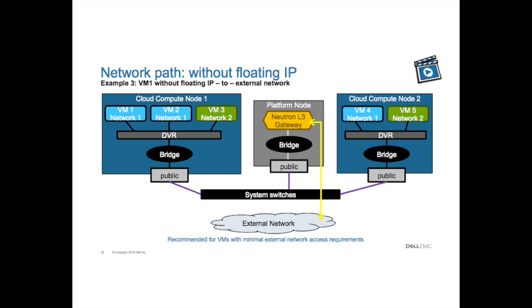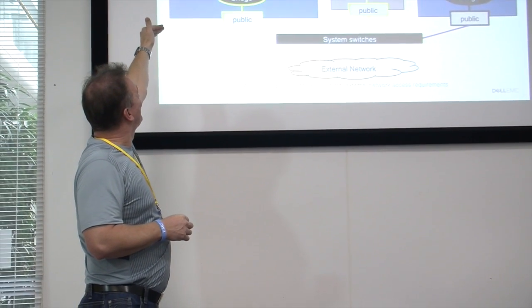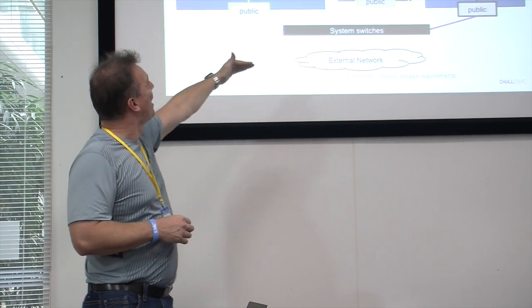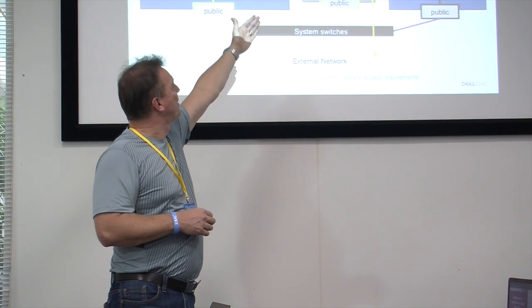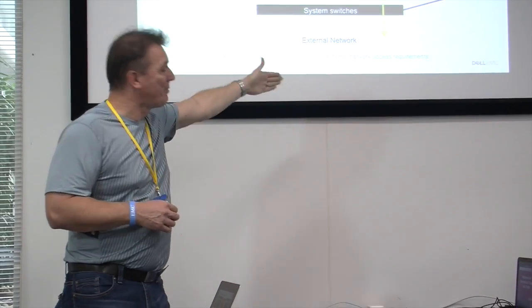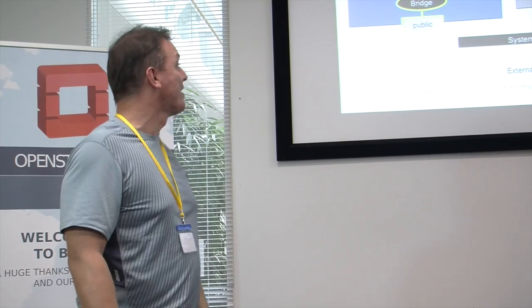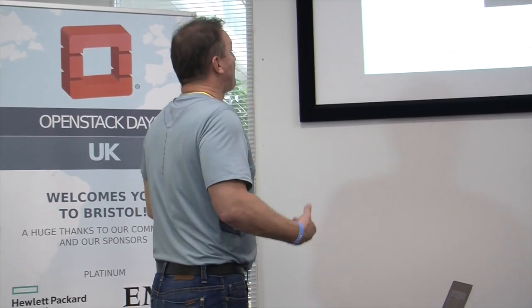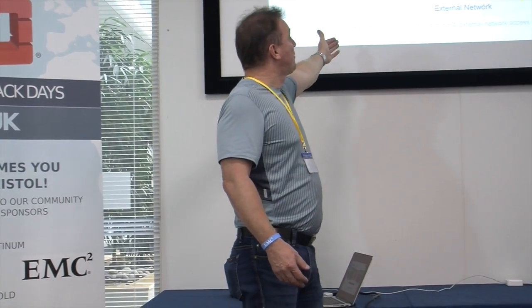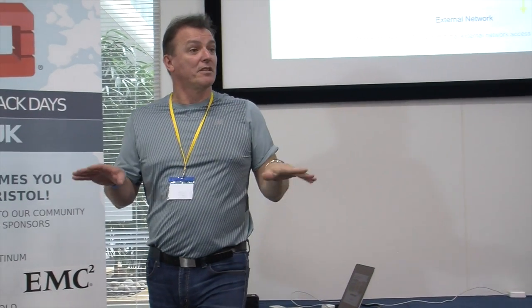I just saw the typo, but it's saying 2 times example 3, sorry, before it was example 2. If you go now without floating IP, you will still go to the platform node, and actually the last arrow is once again over the bridge, public, and so on and so on. So you have 3 times the network traffic here. This is why we are saying here, recommended for VMs with minimal external network access requirements and nothing else.